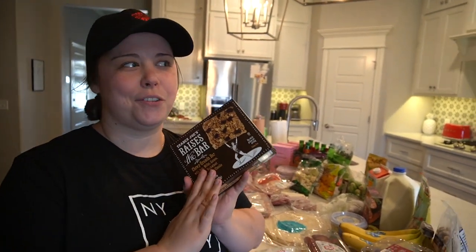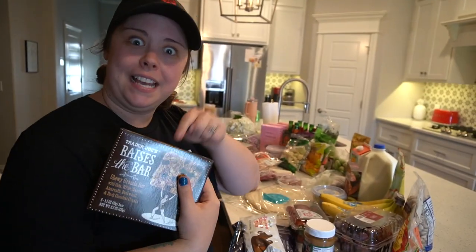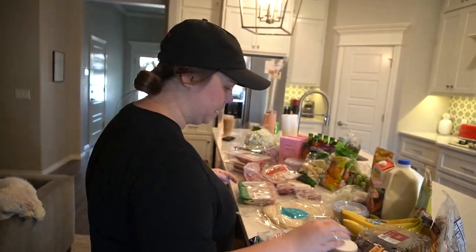But this is basically Trader Joe's version of Kind Bars, and I eat Kind Bars like crazy. And actually they have less sugar than Kind Bars. So that was good to see.